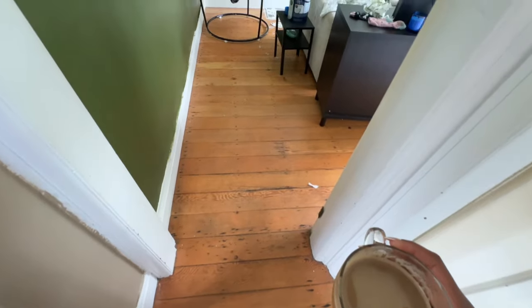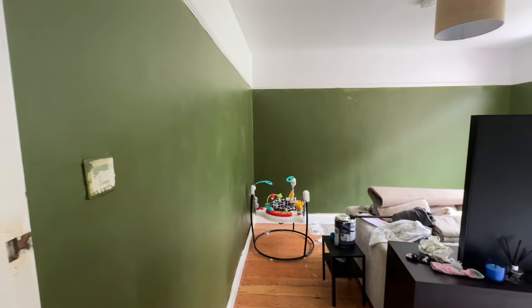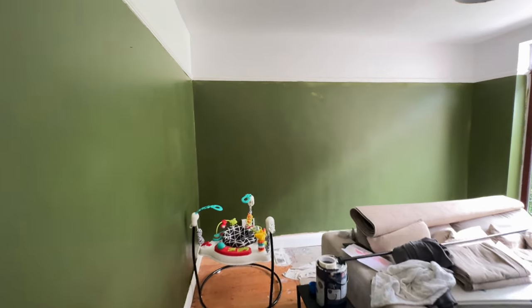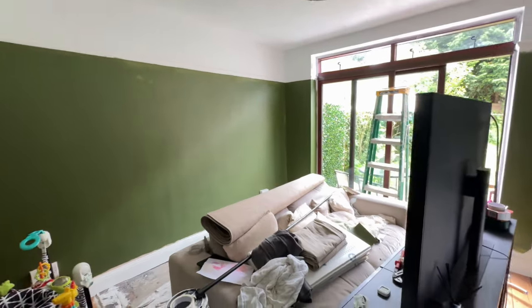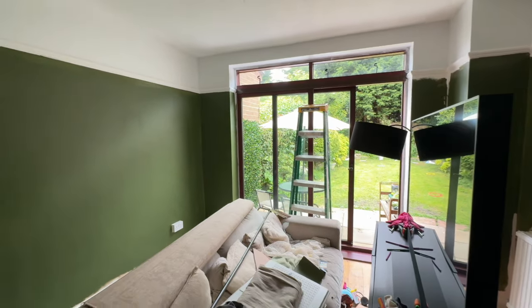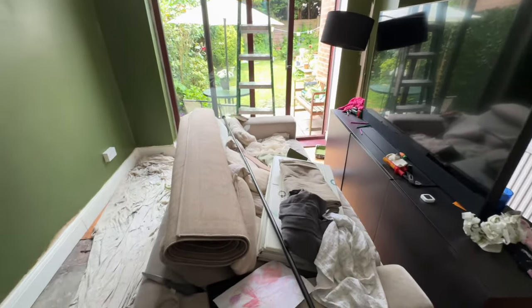As we turn, this is the living room. It is much lighter on camera than it is in person. In person, it is a lovely dark shade of green. But as you can see, this is why I made it green, because it just reflects outside so nicely. Let me put my coffee down. This is how it is looking. Absolutely obsessed. I just went over those corners, so that's why it's looking patchy. But as you can see, this is the current state of the living room.